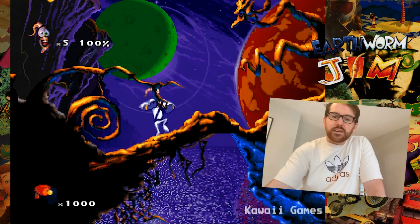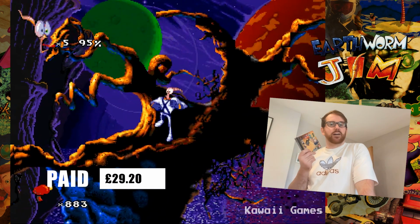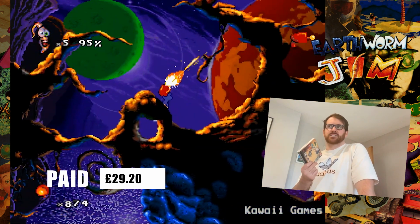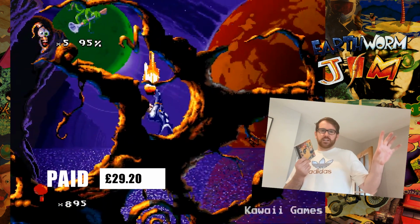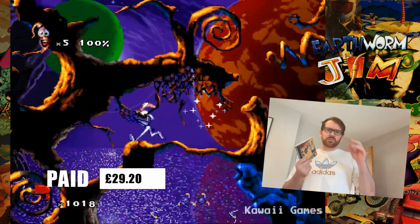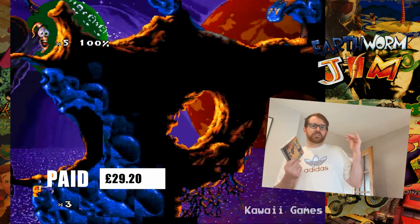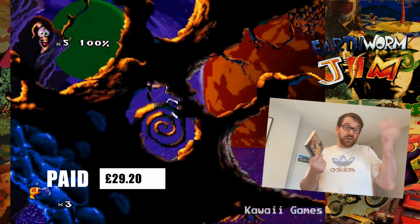Number 2, so I paid £29.20 for this. It was kind of like a roulette, because the image for this game was literally a Google stock image, so I had no idea. There wasn't some detailed description. It was literally just Earthworm Jim 2, and it was listed as very good condition. Or it might have even just been good condition.